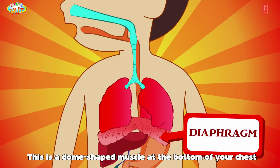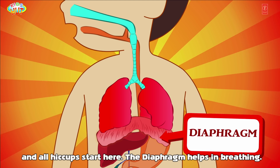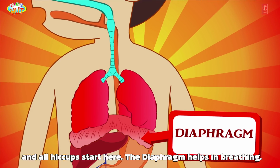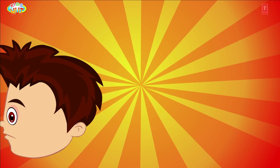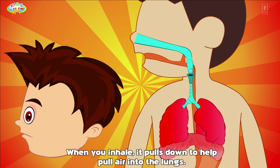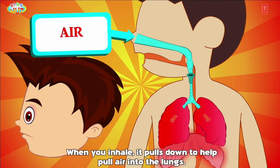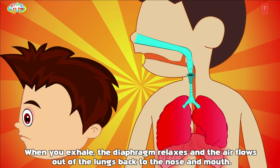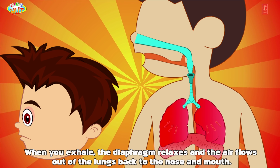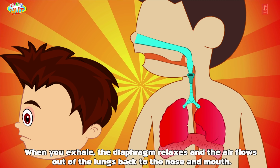This is a dome-shaped muscle at the bottom of your chest, and all hiccups start here. The diaphragm helps in breathing. When you inhale, it pulls down to help pull air into the lungs. When you exhale, the diaphragm relaxes and the air flows out of the lungs back to the nose and mouth.